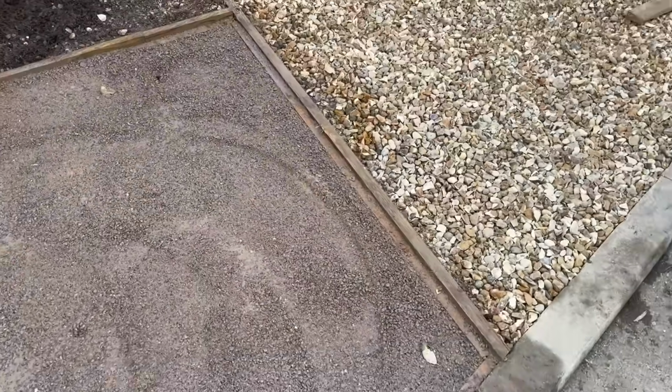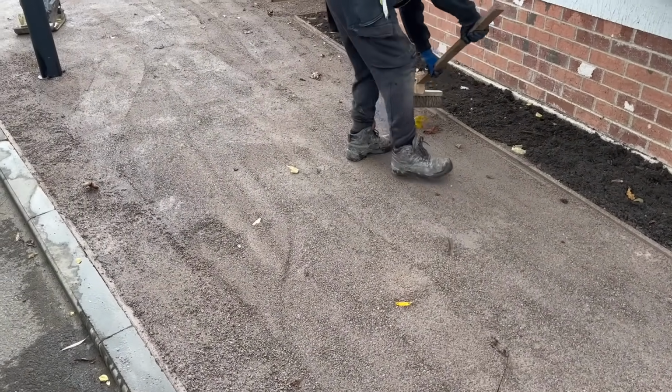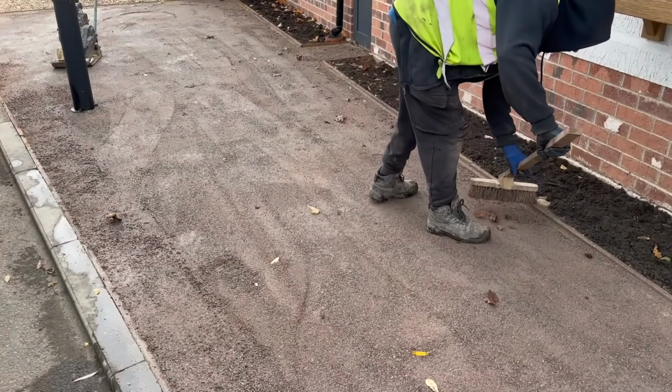So yeah, you can see he just took it back very, very slightly. And then we'll get a quick whack again, and then we'll polish all the top up, run all them lines off with a brush. And like I say, we're ready for that membrane. And it's really, really windy, and it's not the perfect timing to do membrane, because you'll see us fighting with it.